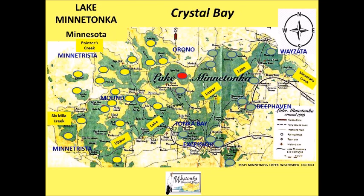Crystal Bay was named for its clear appearance. Credit for naming it has been given to a mysterious Mrs. Templin, as well as to Alan French, a Quaker from Ohio. It is noted for having the deepest spot on the entire lake at about 110 feet.